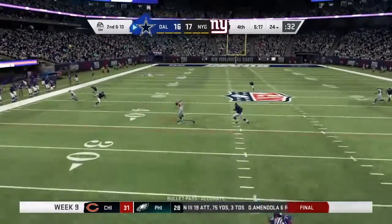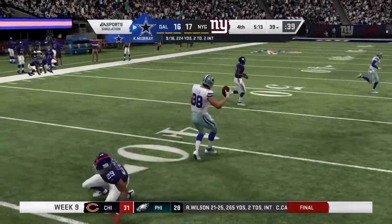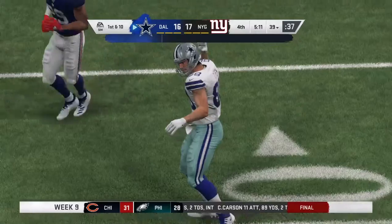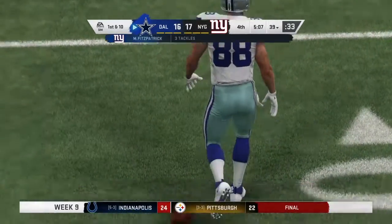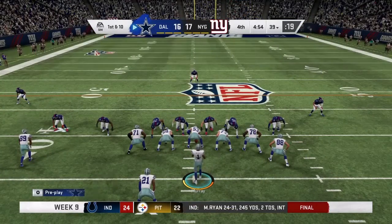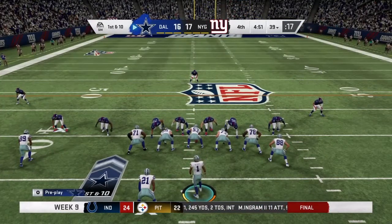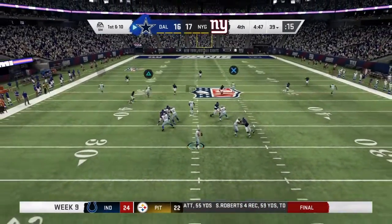On 2nd and 10, Murray. And they've got the hook up. This is Olsen. And he gets this one just shy of the 40. They'll mark him down at the 39. Give him 15 there, and the Cowboys have a first. A great Monday night to wrap up the week in football. 2 division rivals and a great finish ahead as we come up on 1st and 10.